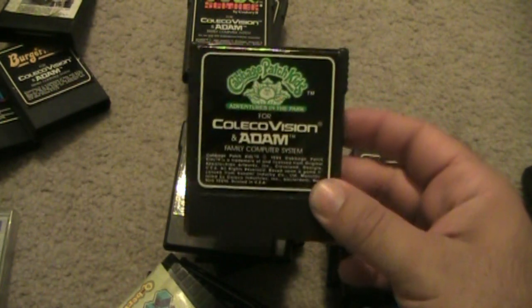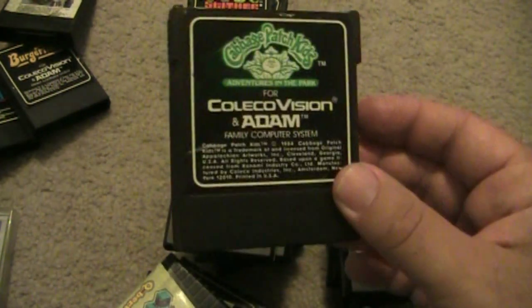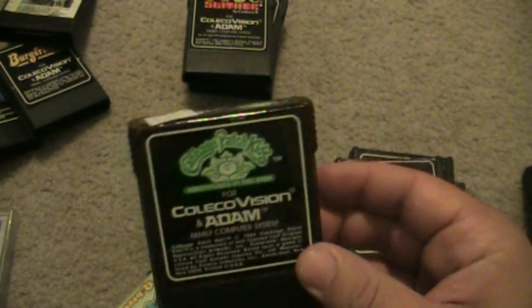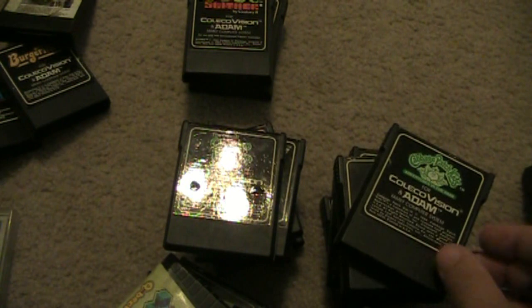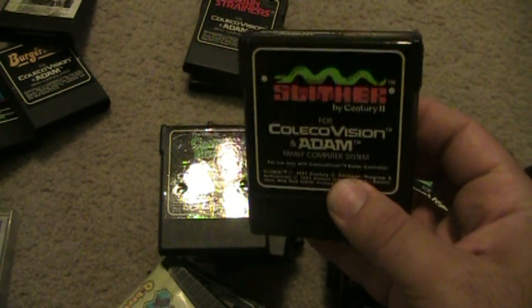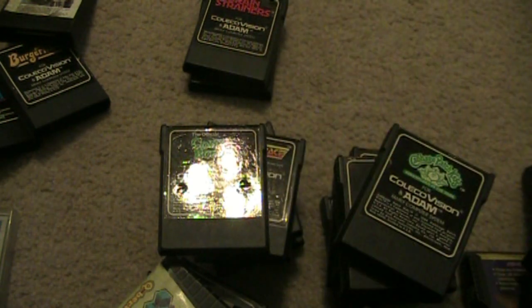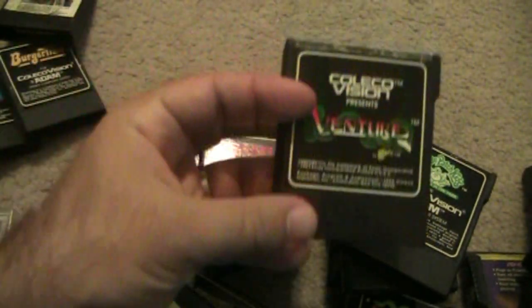Here's Cabbage Patch Kids. Kind of looks like it would be cheesy, but actually plays a lot like Pitfall. So if you like Pitfall, it plays a lot like Pitfall. It's a pretty entertaining game. I might do a review eventually on this channel. I think you guys would get a kick out of it. Slither, which you need the rollerball controller for, and I misplaced my rollerball controller. I don't know where it is. You got Brain Strainer, and last one I have is Venture.